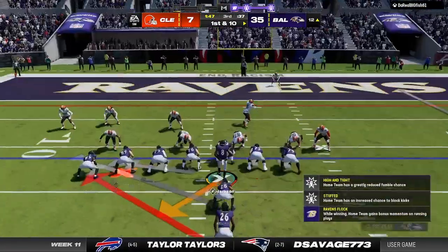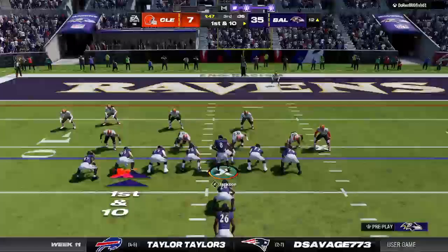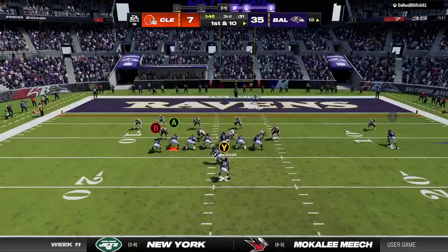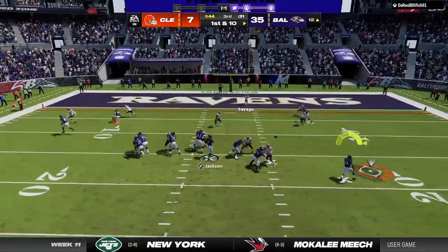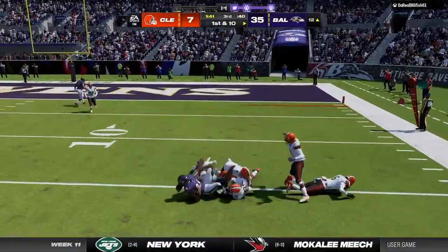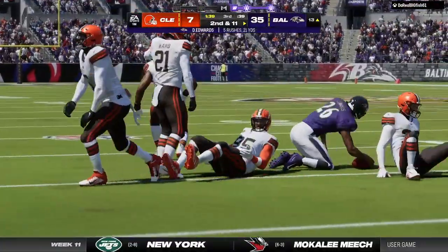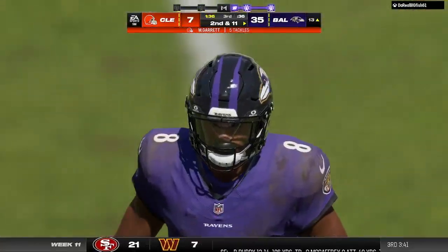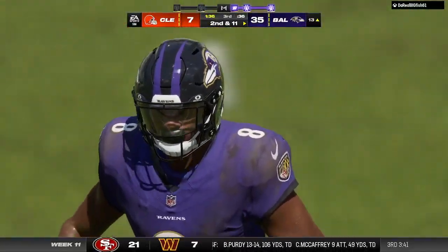So 1st and 10, and if they score on this drive, might have to start digging in our second half blowout material. To throw is Jackson. And they'll lose yardage here. They go backwards to the 13-yard line. He was unable to shake free there, and they'll cover him for a loss of a yard.